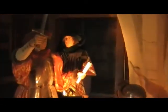Forces, temper your weapons, prepare for the great and decisive battle.